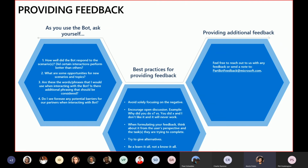So how well is the bot responding to the scenarios? We do have some things built into the bot already, as you saw that testing with the invoice. But also, what are some ideas for other scenarios that you would like to see the bot tackle? We are still building it out as we are in pilot stage. So if you have ideas and thoughts, please let us know.